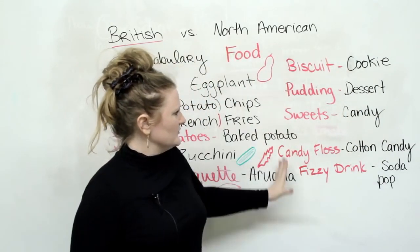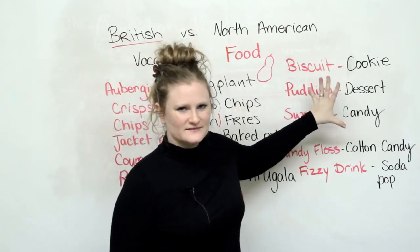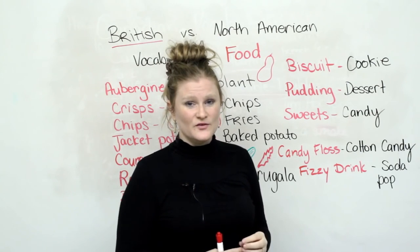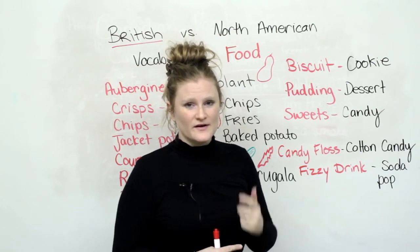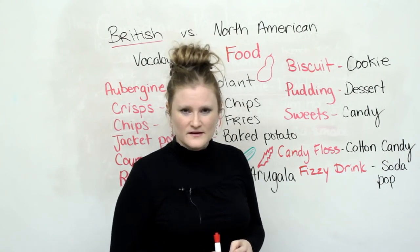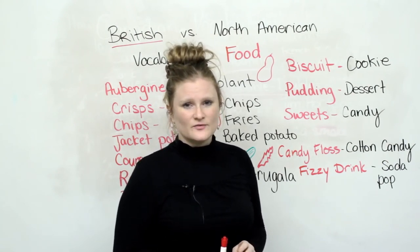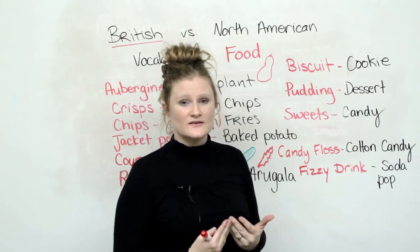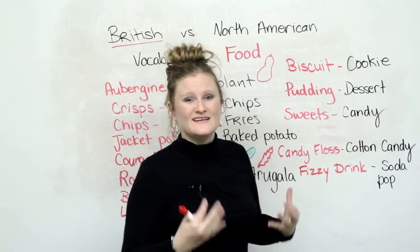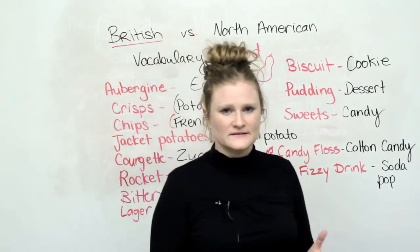Next one. These are more of a sweet combination on your tongue. Have you ever heard the expression sweet tooth? Someone might tell you, I have a sweet tooth. And you might wonder what that is. If someone says they have a sweet tooth, it means they really like sweets. Or candy. They like sweet things like cakes or pies.